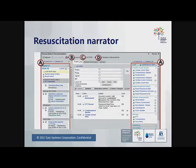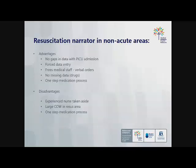So at the end, what you get is a list of cardiac arrest started, compression started, all with timing, ETT placed, ETT assessed. Okay? There's no guessing what actually happened during this CPR scenario, as we all know and love from the past. Big advantages: no gaps in data, there's forced data entry, it frees the medical staff, as I said, there's no drugs missing data, and as we said, there's one-step medication process.